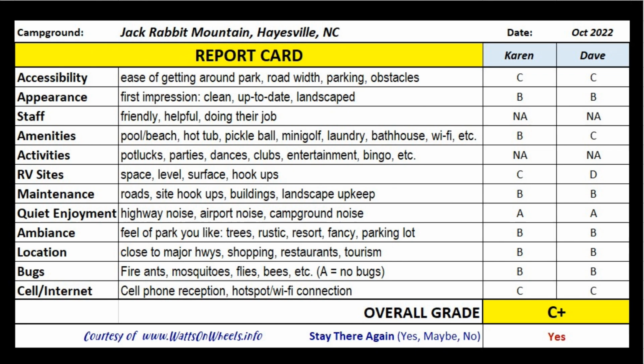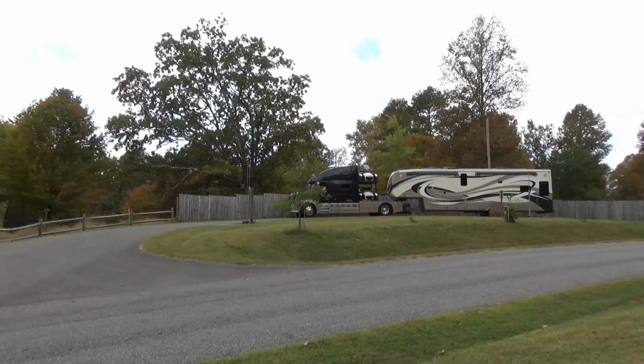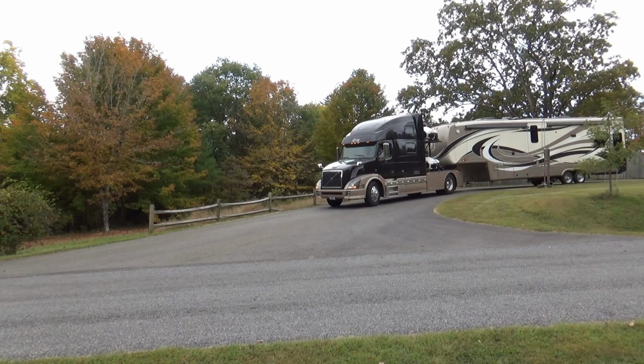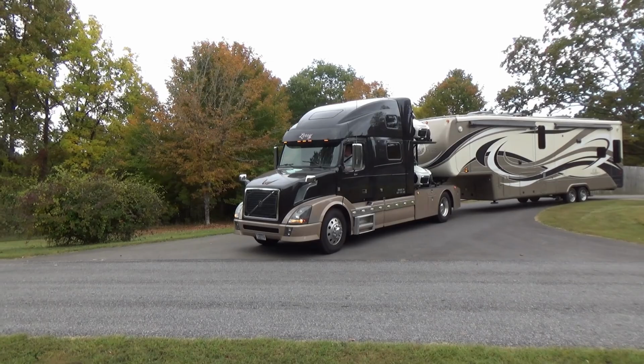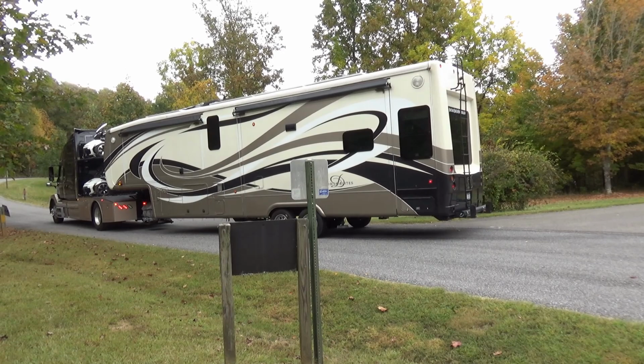Of the park, we wanted to go to the dump station, and it's kind of a tight one, but he got it in there with no problem. Let's see how well he gets out. Dave's the man. Guess he's leaving without me.